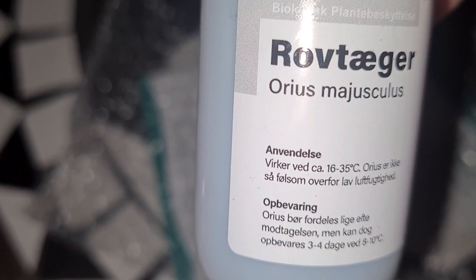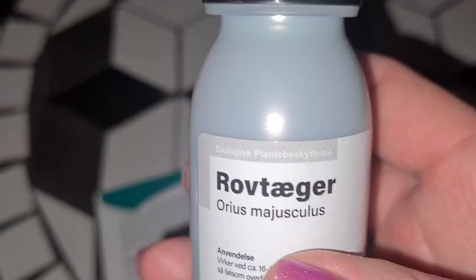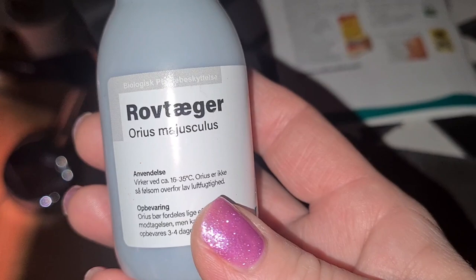So, this is the bug, Orius bug. Anyways, looks like this. I got the information on email a couple of days before they were delivered. Yeah, you can see the name here. Orius Majusculus. I believe I got the information, but I'm not sure where I put it. What is said in the email, we should take a look. Yes, I want to get this right.